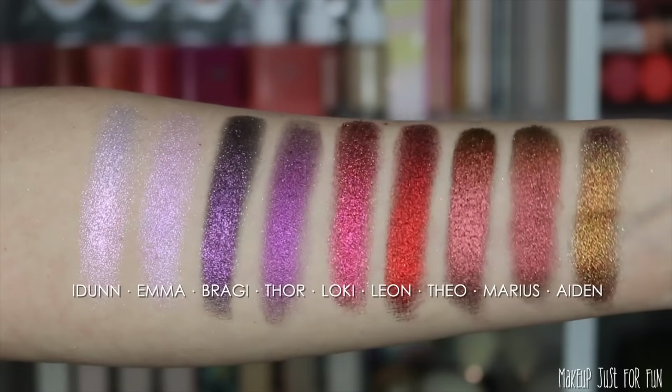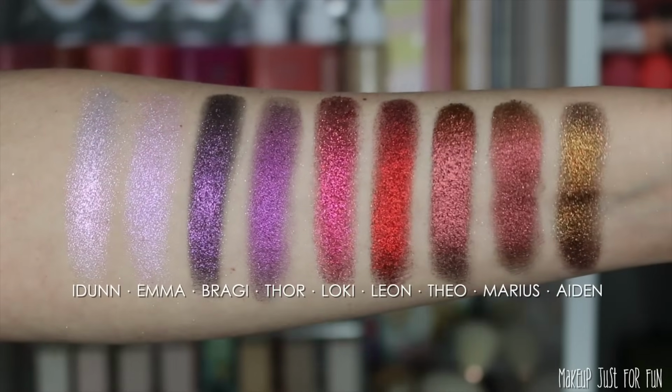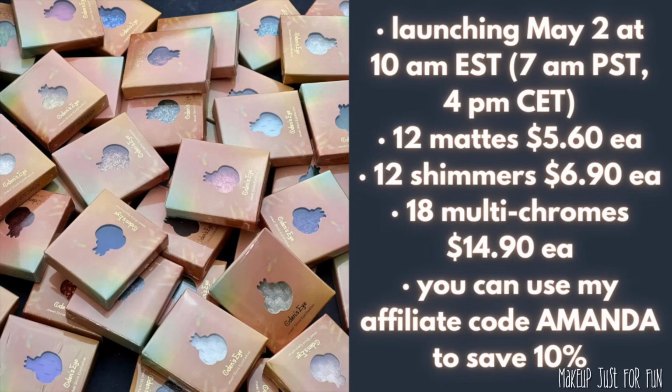That is it for comparisons. You can see the famous Leon shadow here. Hopefully this was helpful. Hopefully you now have a great list of which shadows you think are going to best suit you, your style, your preferences, your personal collection.